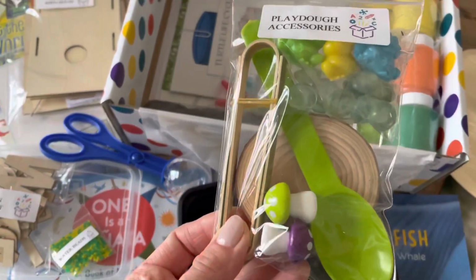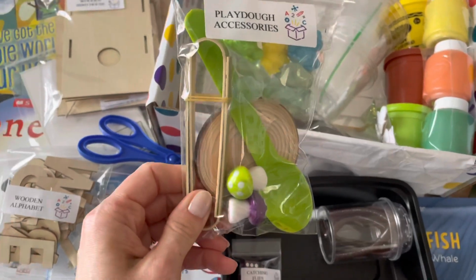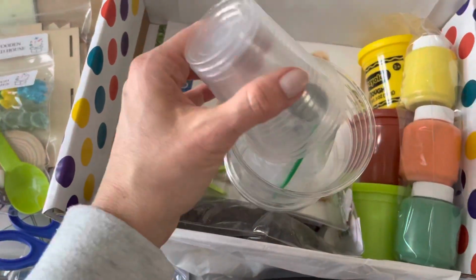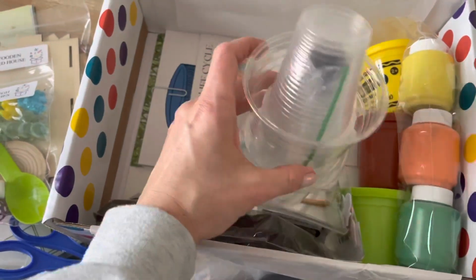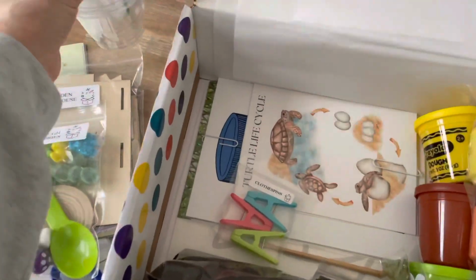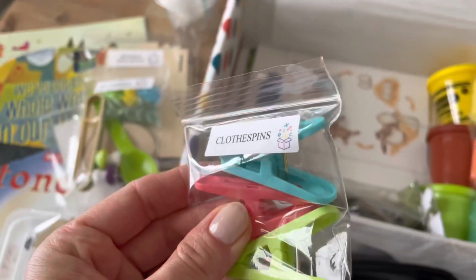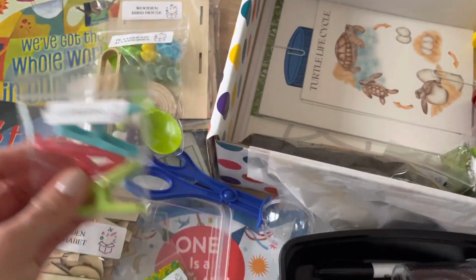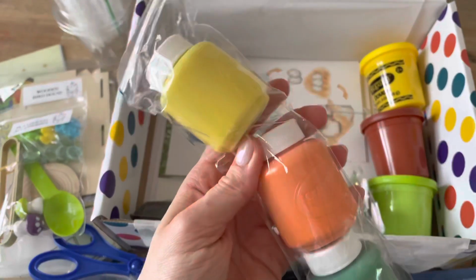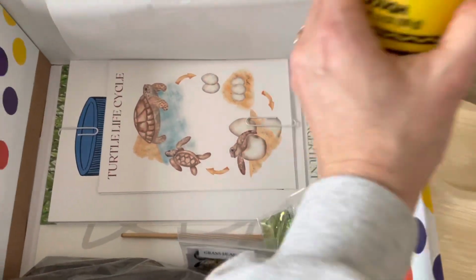Then Play-Doh accessories. These look really cute. That's one of our favorite activities in the knowledge crate. And then anything you need, like even cups to put paint or different materials in, it's always included. If you need paintbrushes, they're always included. Looks like we have some clothespins. I'm thinking these may be for the count and clip cards. Some spring Play-Doh colors. Here's our spring Play-Doh.